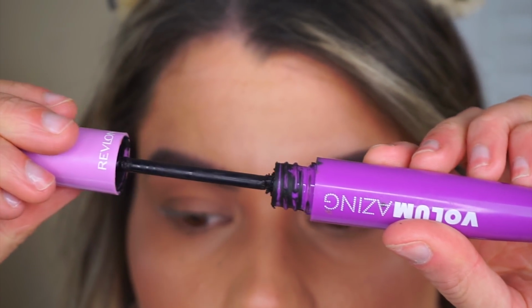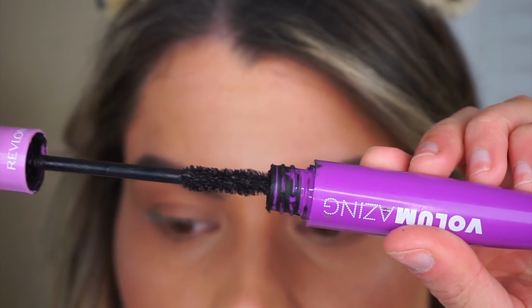This is the Revlon Volumizing Mascara. This has amazing reviews. People love this, and there's good reason for it. It's definitely one of the best drugstore mascaras I've ever used. It's only $8.99, so very affordable. At first, it's kind of a wet, inky type of formula. So you just have to be careful when you're using this to make sure that you give it time to dry before you go in with another layer. Otherwise, it'll get kind of tacky.